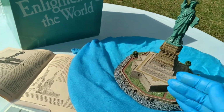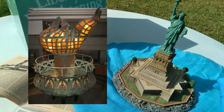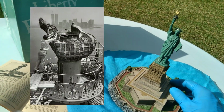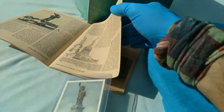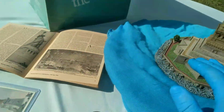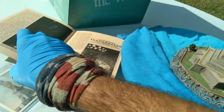So you can see the original torch that had the electric bulbs inside it. You can see that in what's now the museum at the base, because it was removed after it was decommissioned as a lighthouse. This book goes into great detail about how difficult it was to figure out how to light it. And when it was built, there wasn't even facilities there for the lighthouse keeper. They had to build all that.